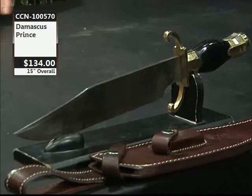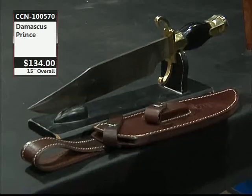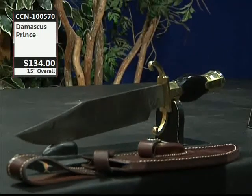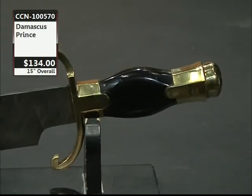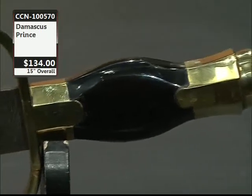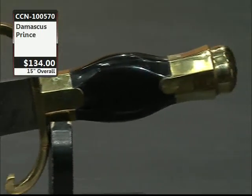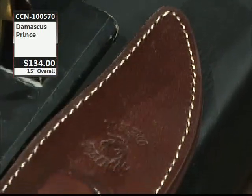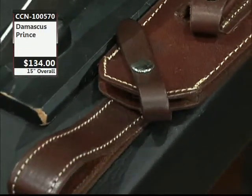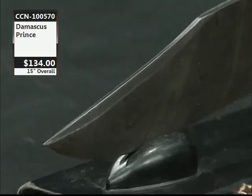Here we go with a Damascus. Looks like the Prince to me. Excuse me, a lot of pollen in the air. This one right here is 15 inches overall. It's Cape Buffalo handle in the center there. It is a Damascus knife. Brass guard, brass pommel. 15 inches overall. Check out the leather sheath that also comes with it. It's embossed on the outside, on the top up there. You're only paying $134 for this one. Retail is $300.